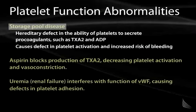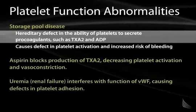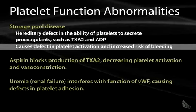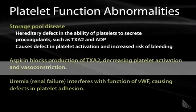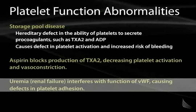There's also storage pool diseases, a hereditary defect in the ability of platelets to secrete their activating and aggregation stimuli, such as thromboxane A2, as well as ADP. This causes a defect in platelet activation and an increased risk of bleeding. Remember that aspirin blocks production of thromboxane A2, decreasing platelet activation and vasoconstriction, and this effect is irreversible and takes about a week for the platelets to repopulate enough to have appropriate thromboxane A2 to cause appropriate hemostasis. Renal failure also interferes with the production and function of von Willebrand factor, causing defects in platelet adhesion.